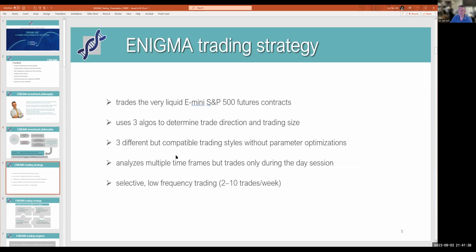For that, we are trading the S&P 500 to implement the anomalies and the inconsistencies that we can find on a regular basis. And for doing that, we use three different types of algos to determine the trade direction and also the trade size. Now, we use multiple time frames, as I've explained on many different occasions, but the trading itself is only taking place during the day session.